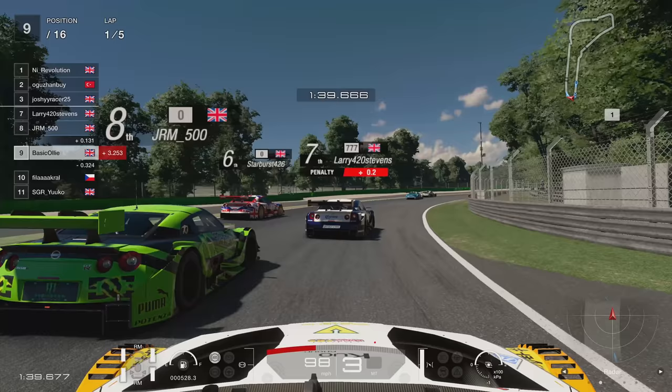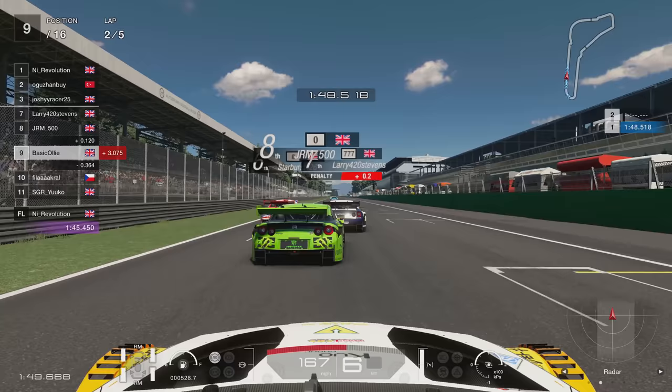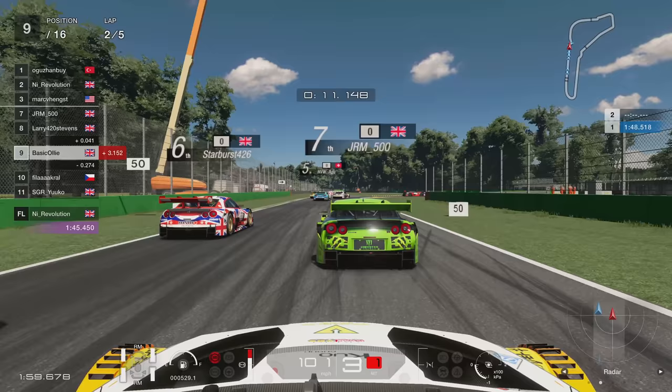We've got Larry, JRM and is that Starburst in front of us as well. So we've got a nice little battle going here. I decided to go in a Lexus on this occasion. It's very close between the Lexus and the GTR, I believe, with BOP on. Is he going to go three wide down the straight? I'm going to attempt to go four wide, but unfortunately the track is just not wide enough for all four of us. So I just brake at the perfect point, I believe, and we time that to perfection.